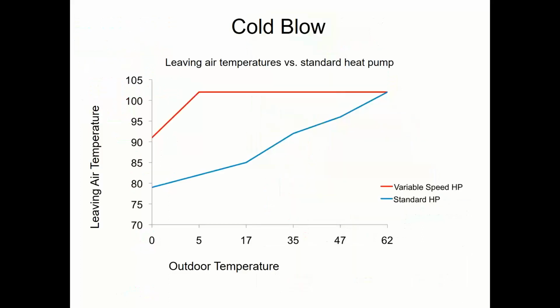That cold blow thing, like I mentioned, old school heat pumps had that problem, whereas the temperature coming out of the duct, as it got colder outside, would drop and drop and drop. Well, now by playing games with the indoor and outdoor fans, we can keep that temperature consistent coming out of the duct, to a point.